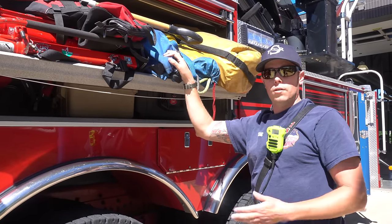We have a hand tool right here. It's called a pig. We have a bucket here with different nozzles for the end of the aerial. Safety straps if we ever needed to use a safety strap while exiting this bucket on a roof or a steep surface or slippery surface.